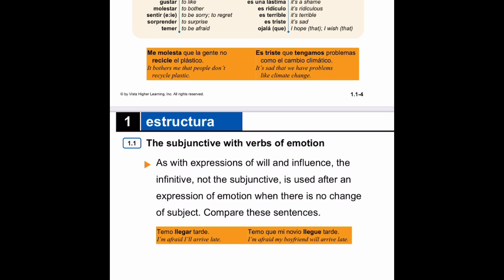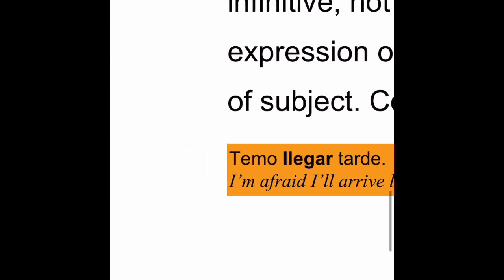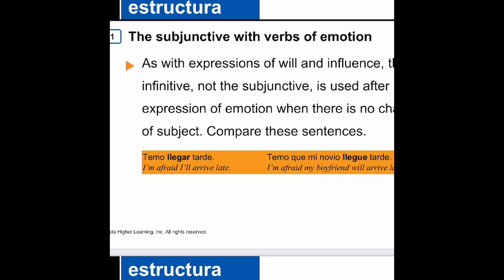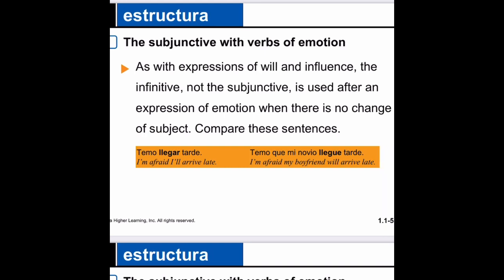So pretty much, okay. The infinitive is the verb that is not conjugated. So you're probably going to be a little bit confused. Because, I mean, you got to use the conjugated verb. Well, no, you don't. I mean, you do.